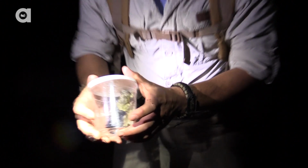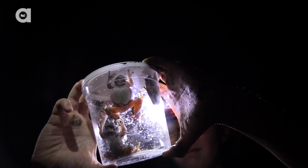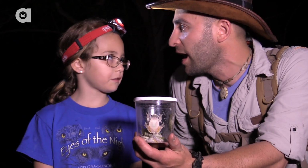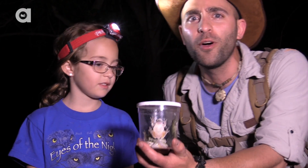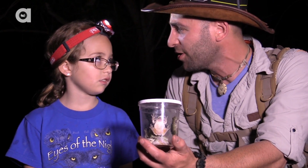After filling up our plastic container, it was time to get these happy little tree frogs up close with the cameras for a better look. We've got an entire container of eastern gray tree frogs. How many do we have in there? 6. And how many did you catch? All of them. All of them? You hear this kid? She caught them all. Actually, I think you caught 4 of the 6, which is pretty darn good, isn't it?